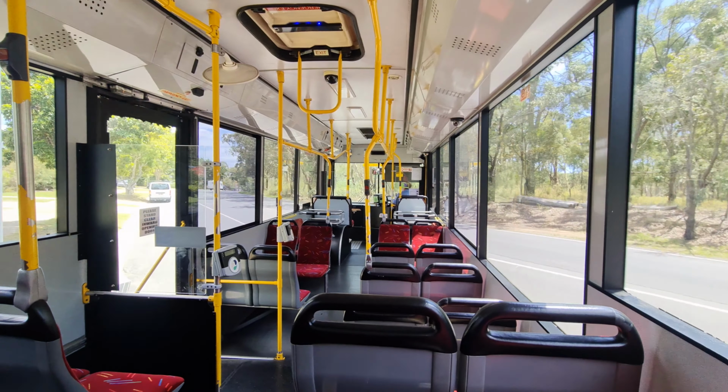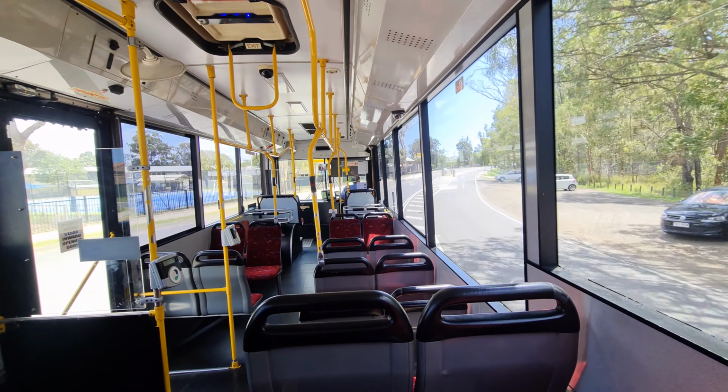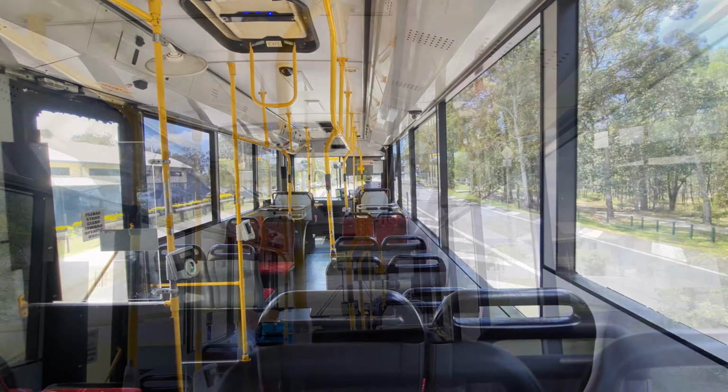So, overall, if you're a connoisseur of classic Mercedes buses, the Hornibrook Volgren bodied O405NH should be on your must-catch list. And, since it was a 1998 build, this is probably one of the oldest buses in southeast Queensland and probably won't be around much longer.